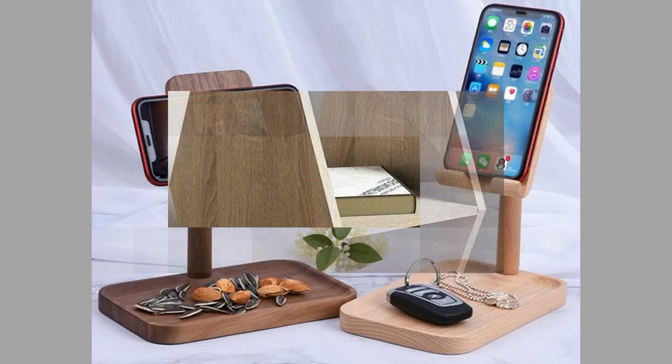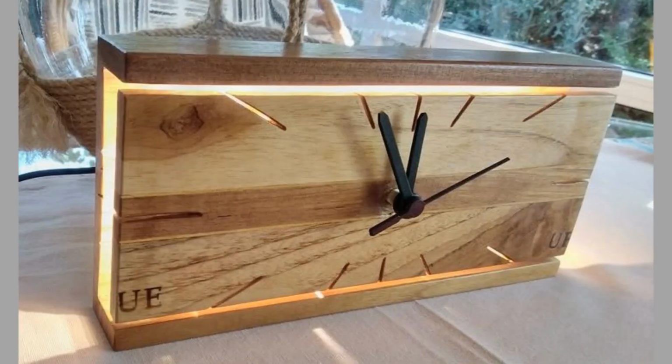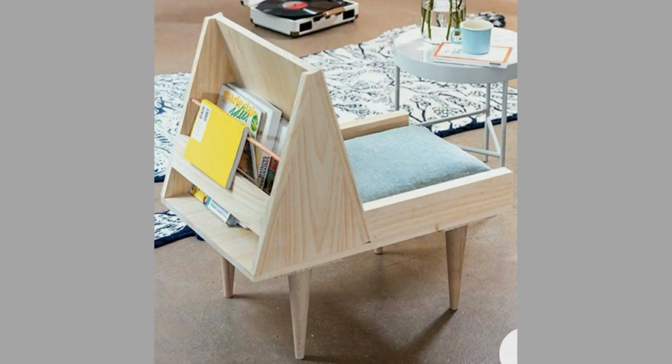One of the most pleasing aspects of this crafting journey is the versatility that small wooden items offer. From decorative shelves and candle holders to intricate wall art and unique coasters, the range of possibilities allows artisans to explore their creativity while catering to diverse consumer tastes.